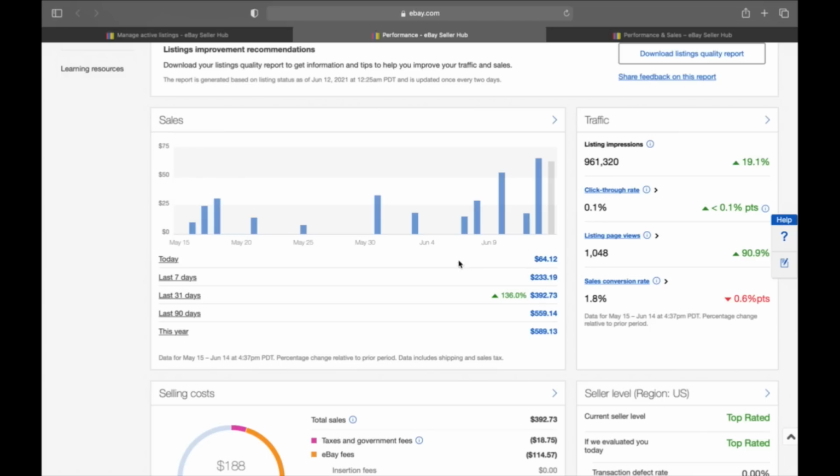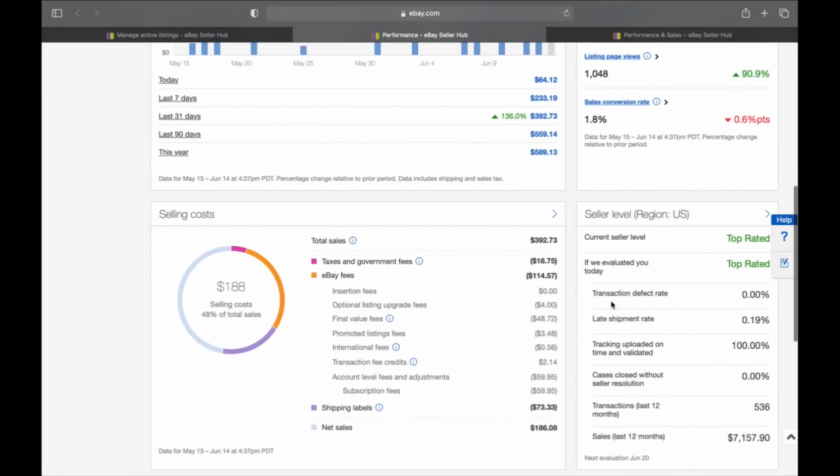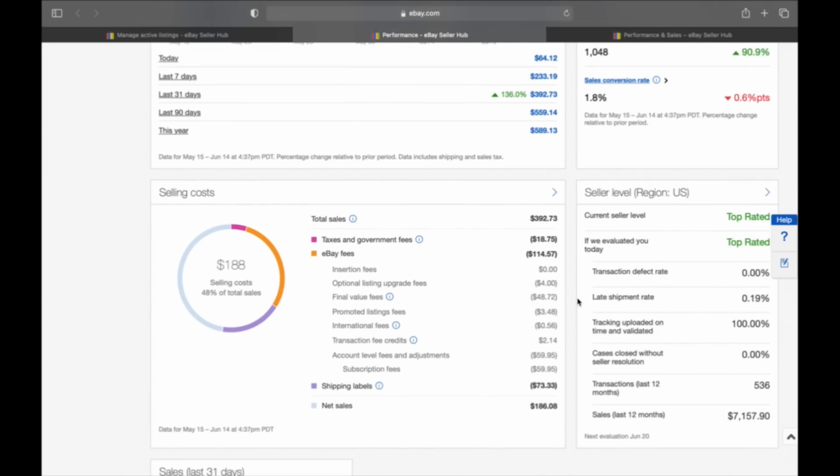So today, $64. The last 7 days, $233. In the last 31 days, $400. The last 90 days, $559. This year, we've done $589. So that's pretty much where we are. You can see the breakdown. We'll get this up to $2,000-3,000. I know it's not impressive right now. The last 12 months, we've done $7,000, and that's just because I had sales before we shut down the store. A couple thousand back in those months.